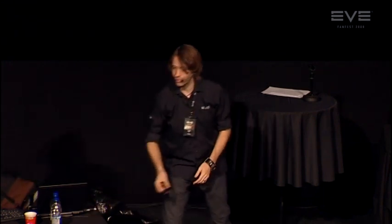We have over 580 ships in the game, and so it's quite an undertaking to start fitting this onto the ships that should have them. So that's kind of where that whole project is stuck right now, trying to figure out how we could actually make that work.